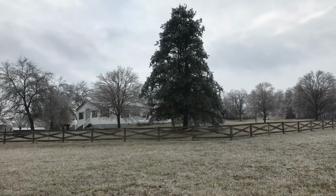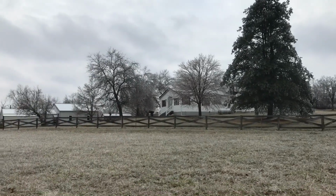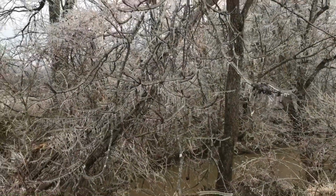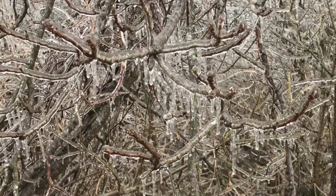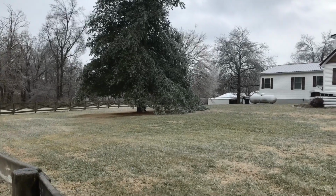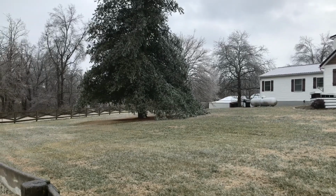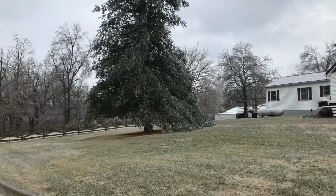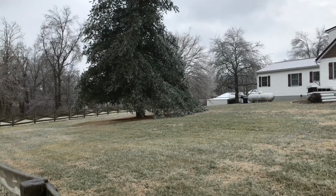Another view behind the house here of the pine tree and the other trees. Long icicles there. And pine tree limbs are all the way on the ground on this upper side of the tree. But as soon as it melts, they will pop right back into shape. Won't hurt a thing.